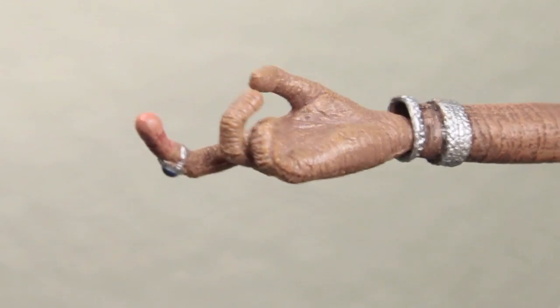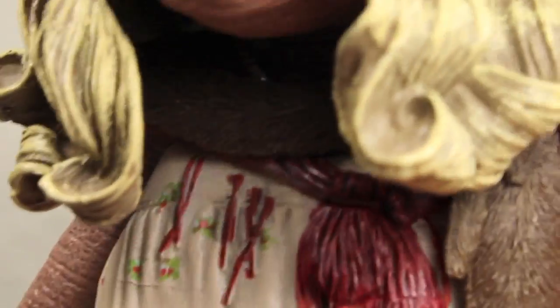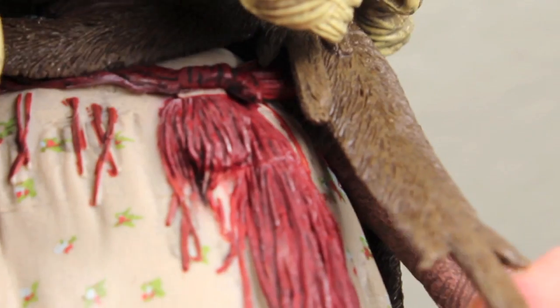He's also wearing little bracelets, all the attention to detail, and he's also wearing a ring, and he still has the glowy finger, just very slightly glowy, not as much I think as the other ET. Like I said, the dress has the sash, and it's not removable, the wig nor the dress on this one, but with everything on here, it's just very nice detail.